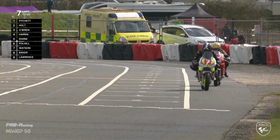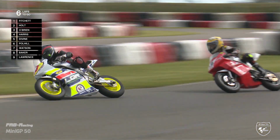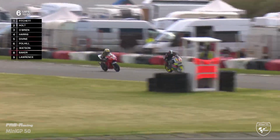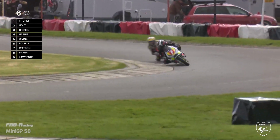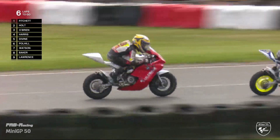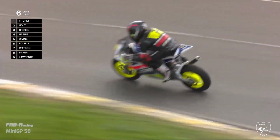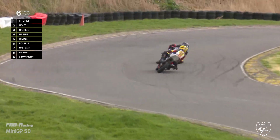Meanwhile, back to the front, and it's Marco Holt currently with the fastest lap of the race, lapping very close to Luke Fitchett's lap record. Luke Fitchett's lap record is a 42.9. Marco Holt's just set a fastest lap of the race of a 43.081. But Luke Fitchett was a 43.089. So Marco Holt is definitely following Luke Fitchett, and they're both running very quick lap times, very close to the lap record which got set earlier today.